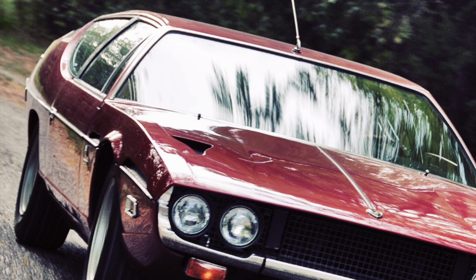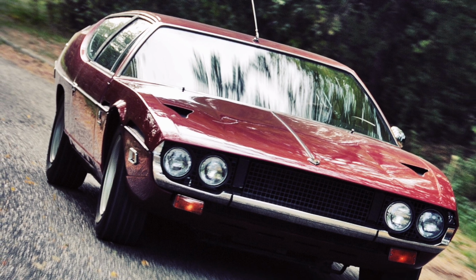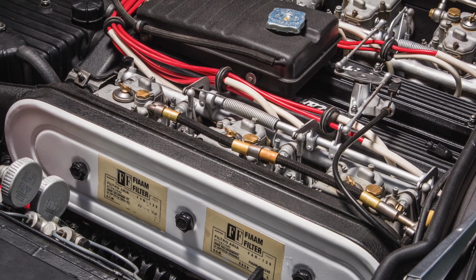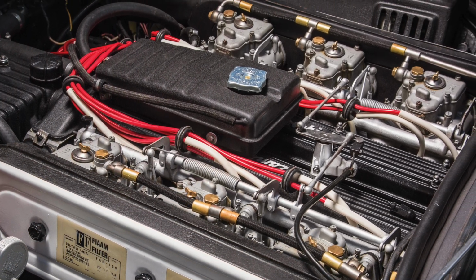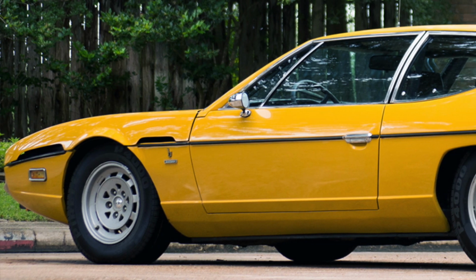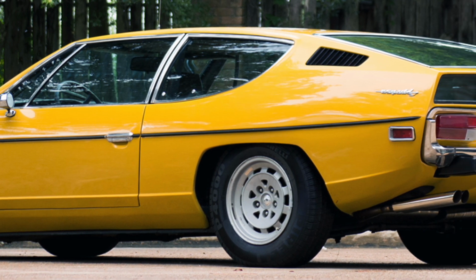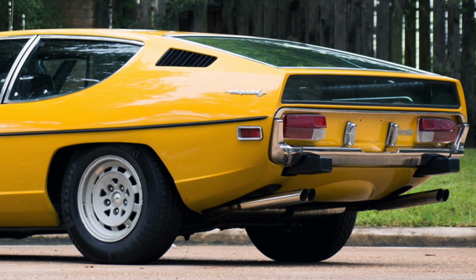However, what the Espada lacked in good looks, it more than made up for with its fantastic steering, great handling, and a legendary engine under the hood. The Espada's 3.9-liter V12 was a powerhouse back in the 1970s, producing 325 to 350 horsepower, depending on model year. During the 1970s, when most cars were losing horsepower, the Espada had plenty of horsepower to reach a top speed of 155 miles per hour. Back in the 1970s, it didn't get any better than that for a 2+2 sports coupe.